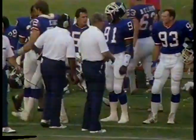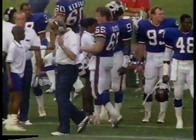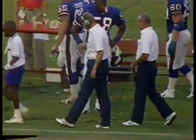Sims' offensive yardage with a noticeable pickup. He had been 2 for 4 for 10 yards. Now he's 3 for 5 for 52. And that certainly has to make Bill Parcells happy.